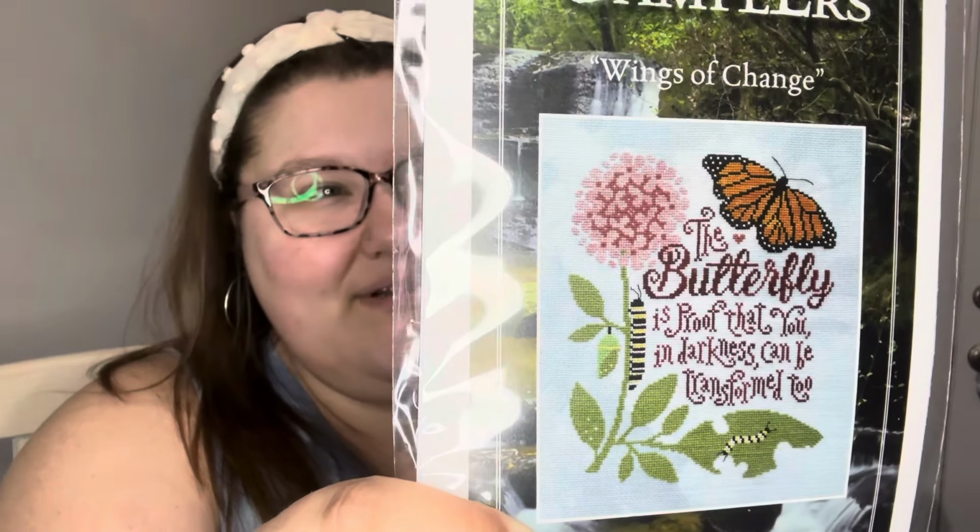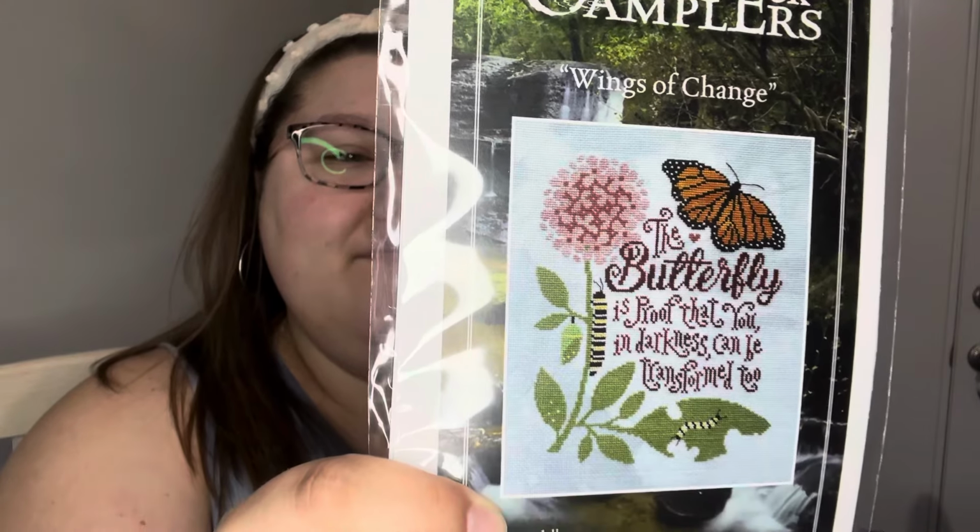And stitch count on this guy, let's see. It is 119 by 102. The nice thing is all of these I'm telling you about are fairly doable, right? I haven't given you anything super crazy yet. Our next one is Wings of Change. It says, the butterfly is proof that you and darkness can be transformed too. You go from caterpillar to butterfly. I just think that's a really nice saying. Really cute. This one's 112 by 135.